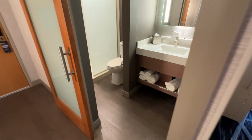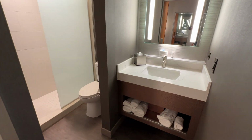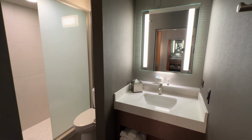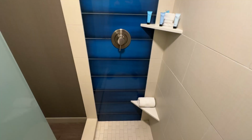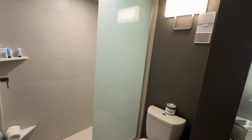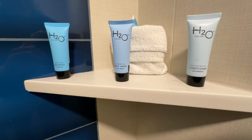The bathroom was small, which is challenging for a taller guy, but polished. The single sink vanity was topped by an illuminated mirror, and I especially liked the aesthetic of the shower with the blue tile work, although I don't love the half-glass setups that allow water to splash everywhere. Bath products were provided by H2O Therapy.